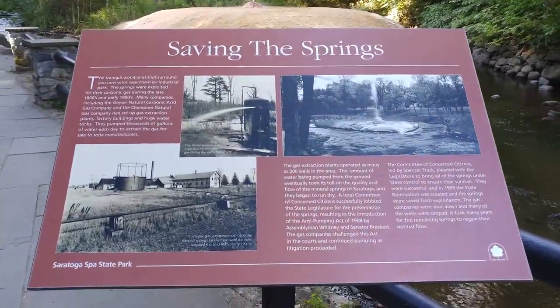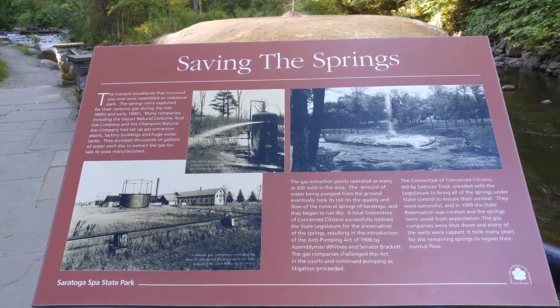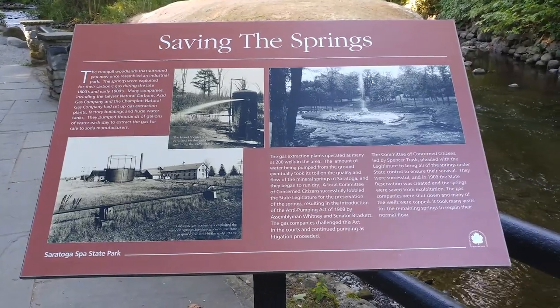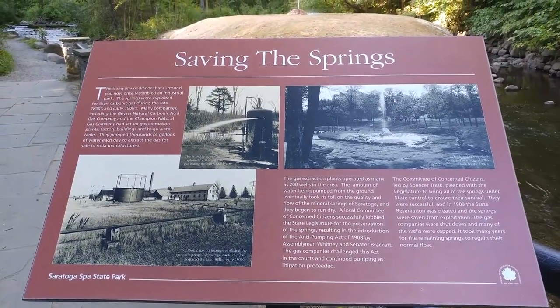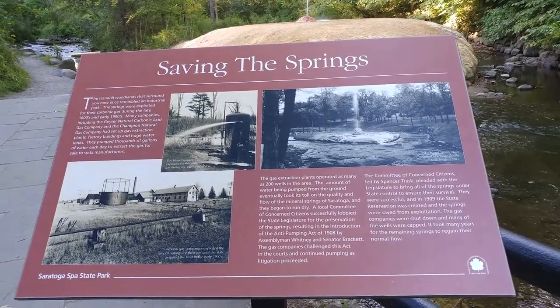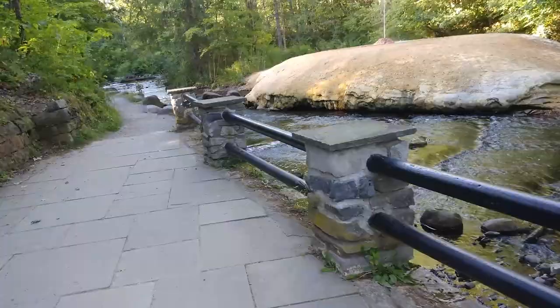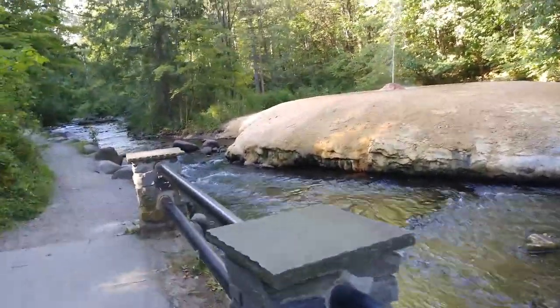There's an effort to save these springs. Again, if you're an environmentalist like me, you would be concerned about this, because these are national treasures. And on to this geyser spring itself.